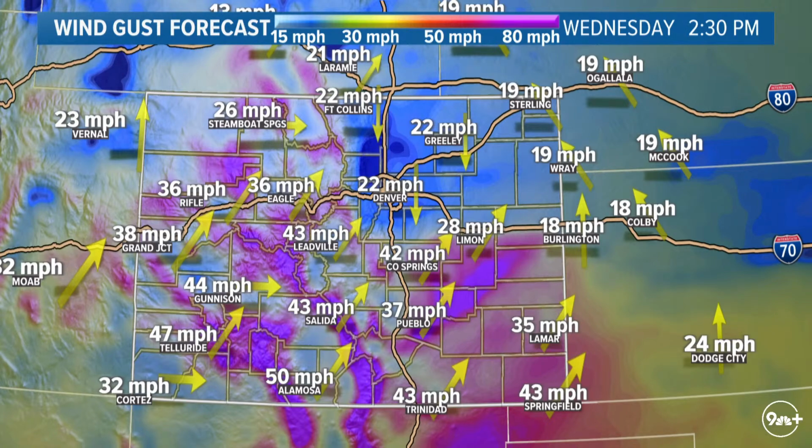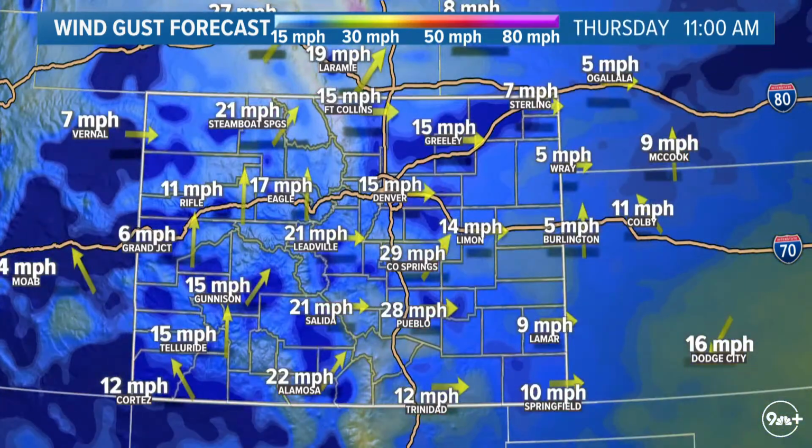We will still be looking at pretty breezy conditions and elevated fire concerns for us in the metro area for our day tomorrow. So for tomorrow afternoon, again, those winds are gonna be ripping out there on the southeast plains. It's gonna be a windy day, no doubt about it. Those gusts could get on up into that 70-mile-an-hour range as you get east of I-25. As you get west of 25, Lavaca Pass on north, could see some of those gusts maybe getting closer to 80, 90 miles an hour in a few spots.